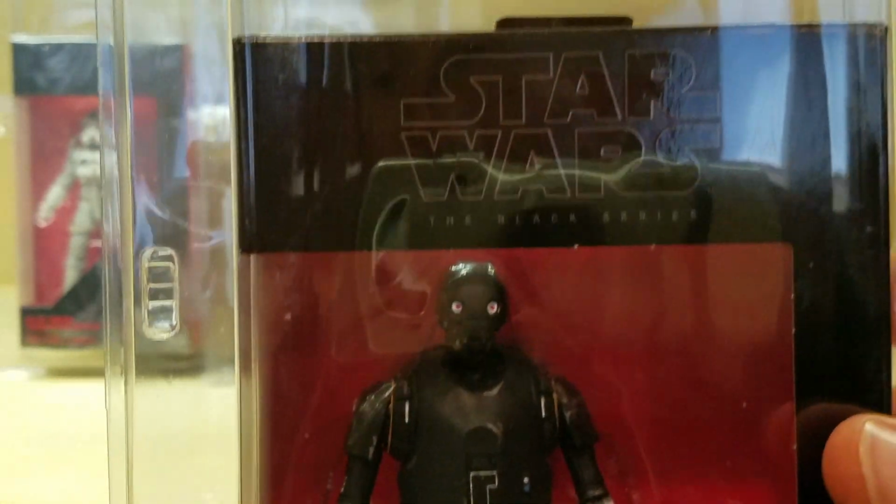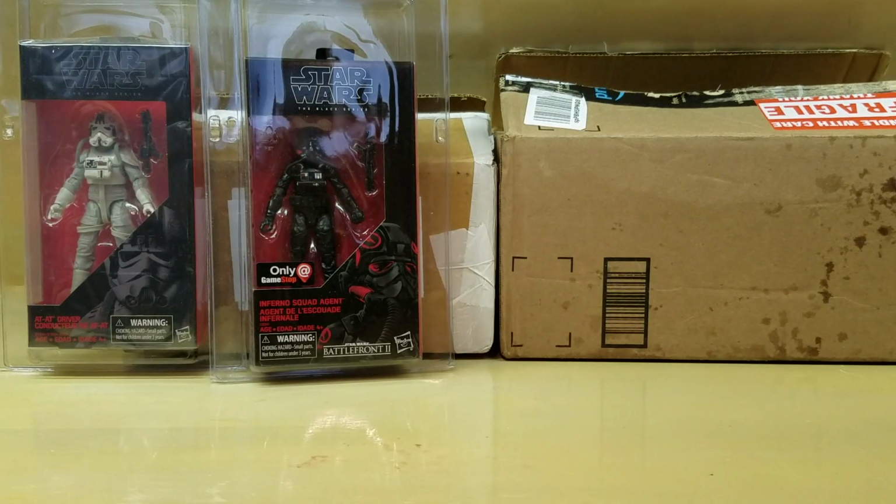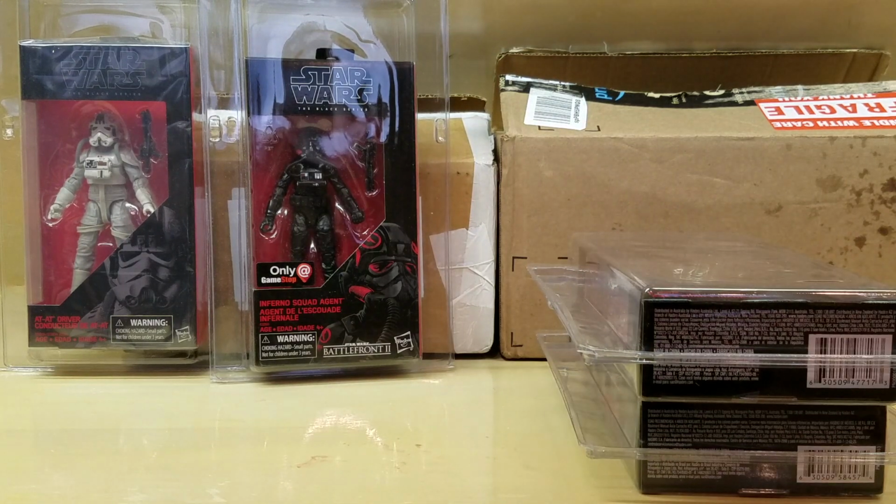It's just really, really hard. You know, as I've covered in different videos, the Black Series figures are very, very fragile. The corners ding up. The windows are massive, so they get scratched up. So it's really hard to get high grades unless you're getting uncirculated ones.